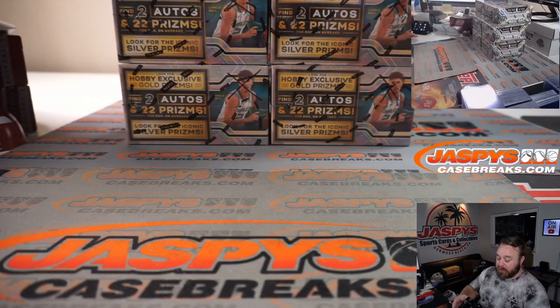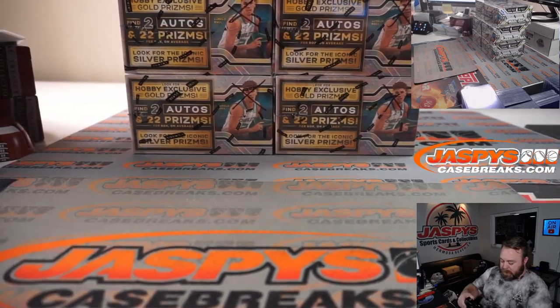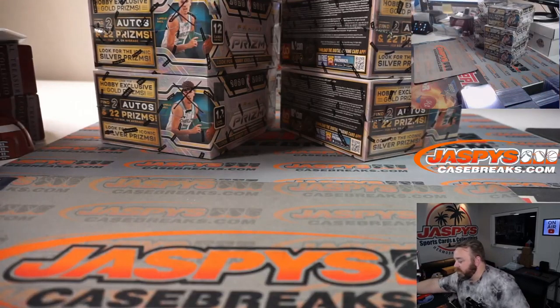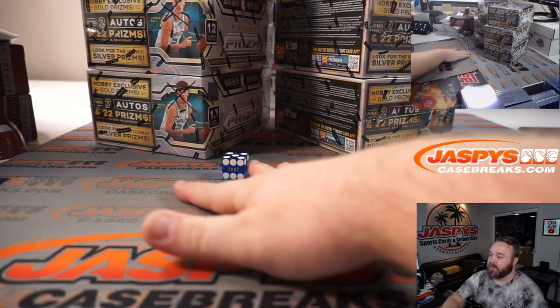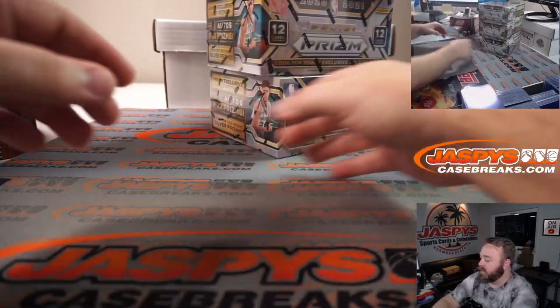We need to figure out which 3 boxes we're doing, since we've got 6 boxes left from this case. So you can see we've got 2 stacks here, 3 boxes each. 1, 2, 3 on the dice for the left boxes, 4, 5, 6 for the right boxes. Good luck. That's a 5. So we're going with the boxes on the right. These 3 here will be for pick your team number 24, which, like I said, I will load into the store right after the break itself.